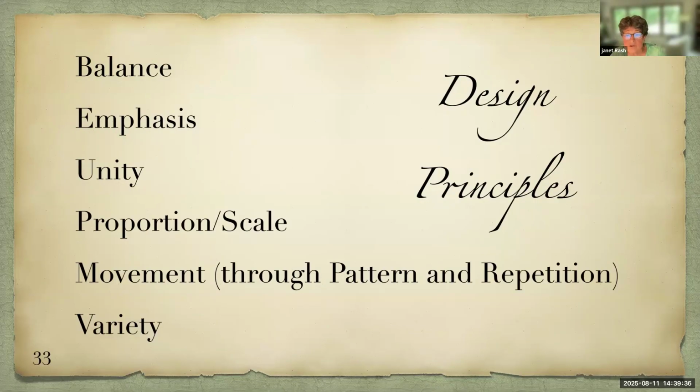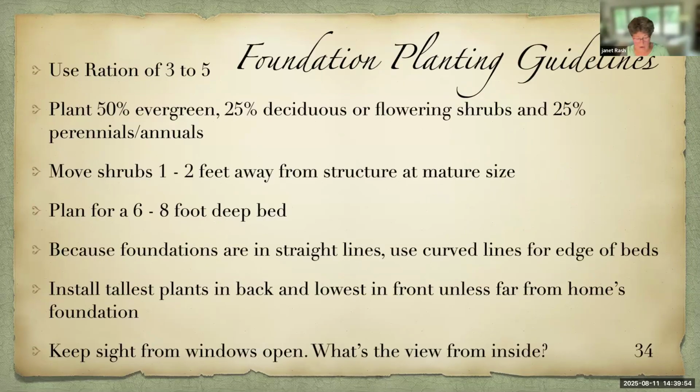I just don't find them useful in actually creating a landscape design. So I'm going to give you something more specific to guide your beginning design steps. I did not invent these, but I use them all the time. And here they are.